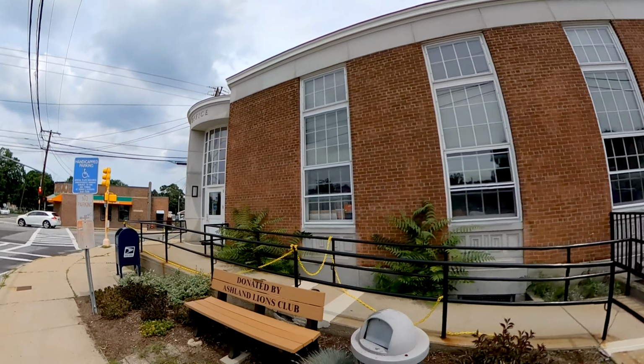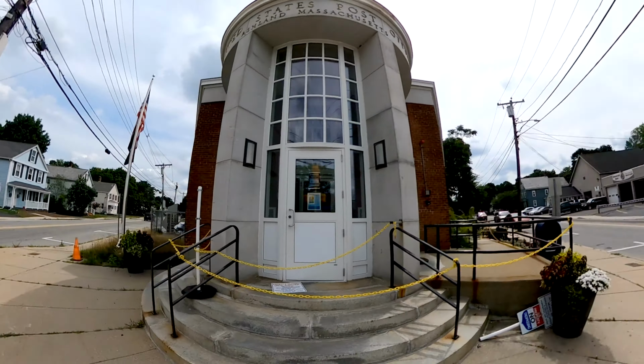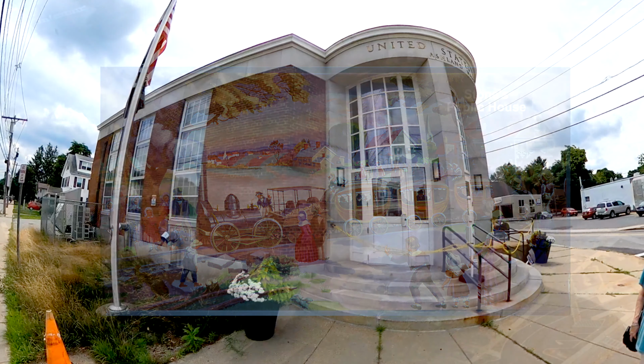This is the Ashland Post Office, built in 1940. It has been closed for many months because of a mold problem. Inside, there is a mural depicting the railroad's arrival in town.